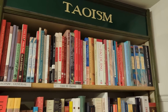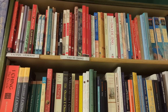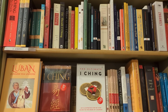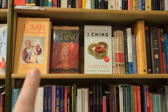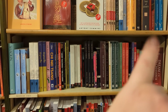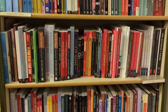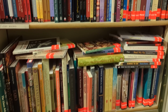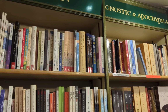And then Taoism over here. Again, there may be a little bit of crossover. There are many books from one section kind of spilling over into another. Benebell Wen's lovely books. Over here, that's that Lu Ban book again. Benebell Wen's Daoist Craft. And plenty more. And then you've got Zen over here, Gnostic and Apocrypha over here.